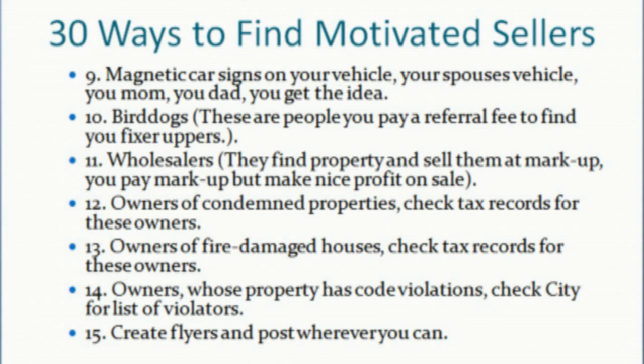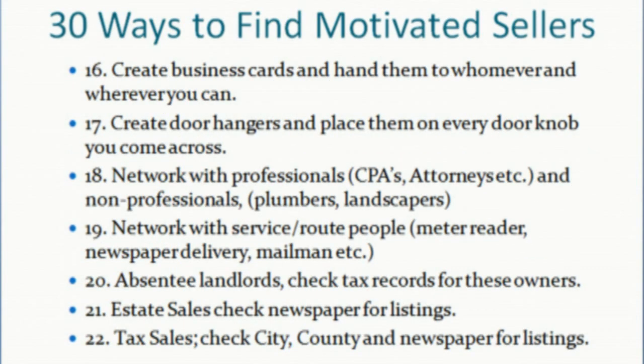Owners of properties with code violations, we'll discuss that in the future. Create flyers and post them everywhere you can. It's a great source for you, definitely. You can print them out really cheap on your home computer and just hand them to people. Let's go to the next slide.